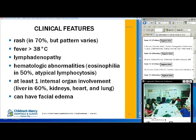So the clinical features: rash, thought to occur in about 70% of patients, but again, the pattern varies. You'll hear many different descriptions. There's not really a classic rash for DRESS syndrome. Fever greater than 38 degrees centigrade, lymphadenopathy, hematologic abnormalities, and this can most commonly be eosinophilia in about 50% of patients, but you can also see atypical lymphocytosis.